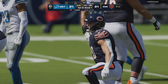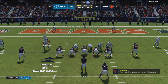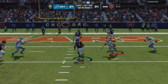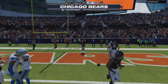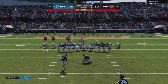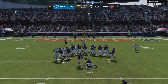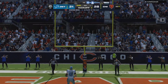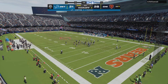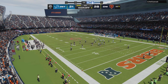And he gets it inside the 10 to the 9. Now first and goal. Fields going to keep it running right. And he is in. Touchdown, Chicago. Justin Fields doing it himself from 9 yards out. And the Bears have broken our tie and have taken a fourth quarter lead. They get one more as the extra point's up and good. And they will take a 7-point lead.